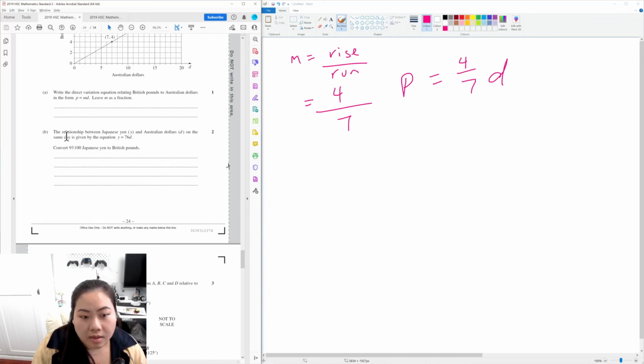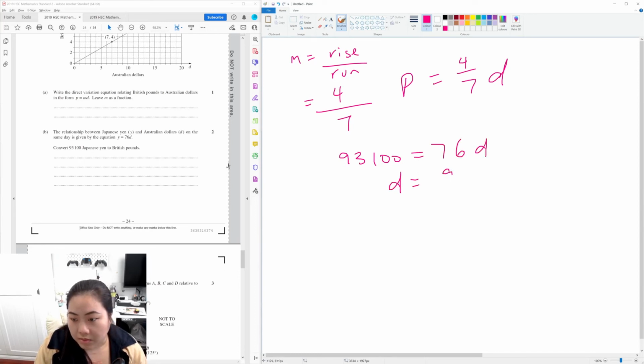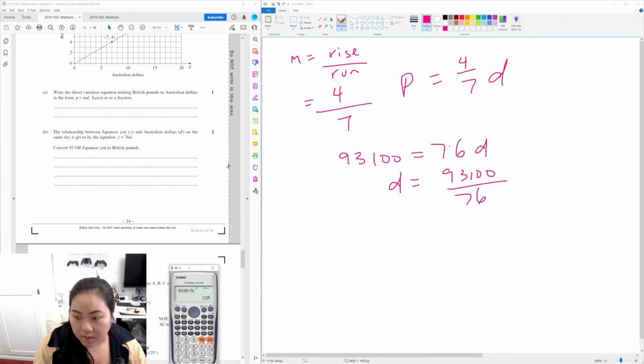And D. The relationship between Japanese yen and Australian dollars on the same day is given by that. Convert 93,100 Japanese yen into British pounds. Let's first change it to Australian dollars. So we have 93,100 yen equals 76D. So D would equal 93,100 over 76. So that's 1,225 Australian dollars. Now to change it to British pound.